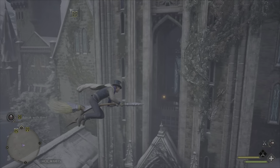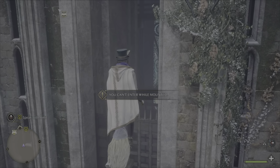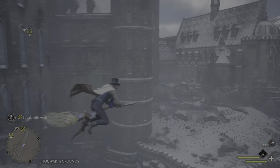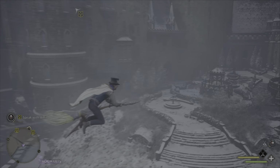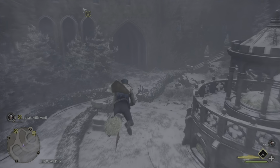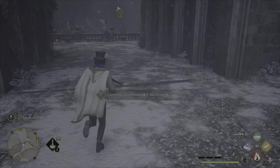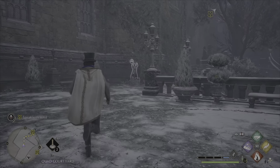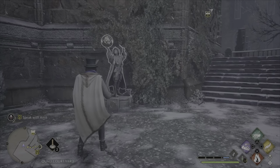The details in this game are actually brilliant. And actually, can I go in there? Some places you can't enter. You can't just fly in certain places, but some places you can. Let me see. Actually, if I just go down here and hop off, I can just enter the castle this way. Actually, there I found another one of them keys. I might go and track him down.